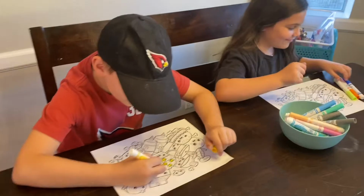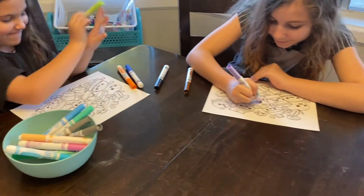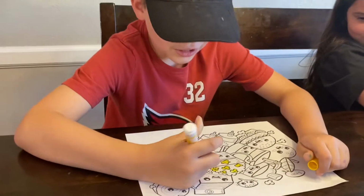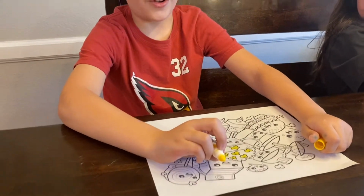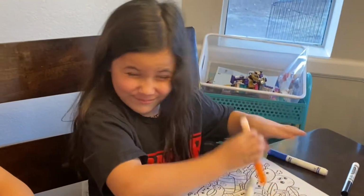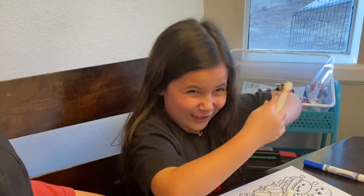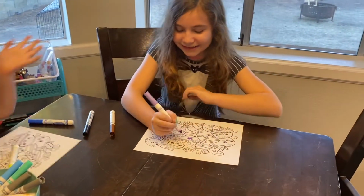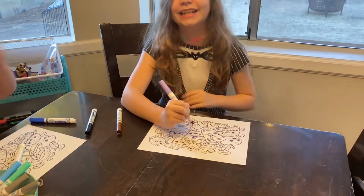All right, we got some good coloring going on here. Someone said kitty. Do you have a strategy here, Hudson? Just putting it everywhere. Okay. Abby's doing more dancing than anything. And Carolyn's doing more giggling than anything. All right, so everybody's all done with the dancing food picture.